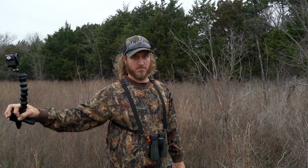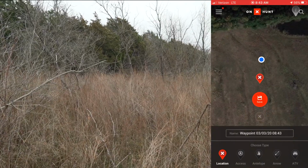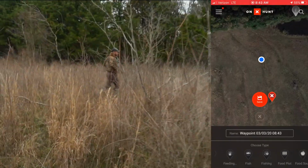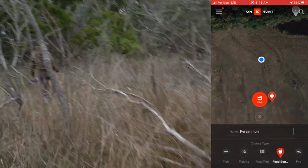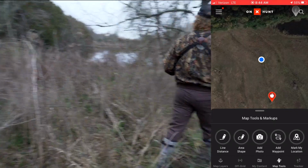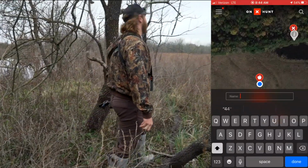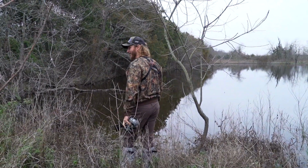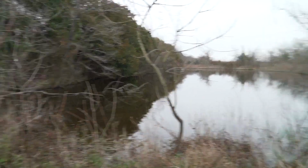Early October, money in the bank. Maybe even late October. There's a pool right here. So when it's hot in October, they can get a sip too. Man, stuff's pretty thick right in here. Good little raccoon trail. Boy, howdy. You find a persimmon thicket like this? Makes me want to drop a crappie jig in there and see what happens. Some browsed off honeysuckle here.